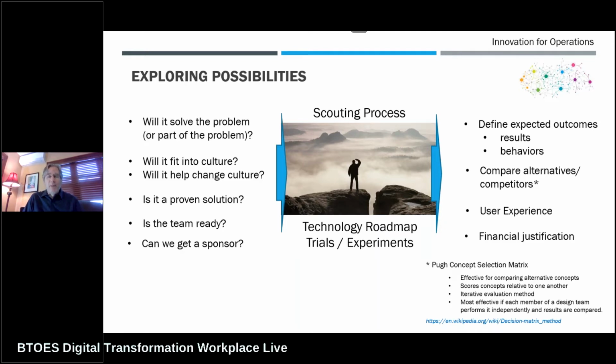It's great when we get a positive reaction like, oh, this is fun, this is really going to solve our problem and make life easier. And last but not least, of course, we've got a financial justification. People are always asking from finance, what's the payback? So the last thing I'll just mention here is we use a tool called a Pugh Concept Selection Matrix to sort out all this stuff. And if you haven't seen that tool, you can just go to Wikipedia and take a look at that. It might help you sort out alternatives as well.